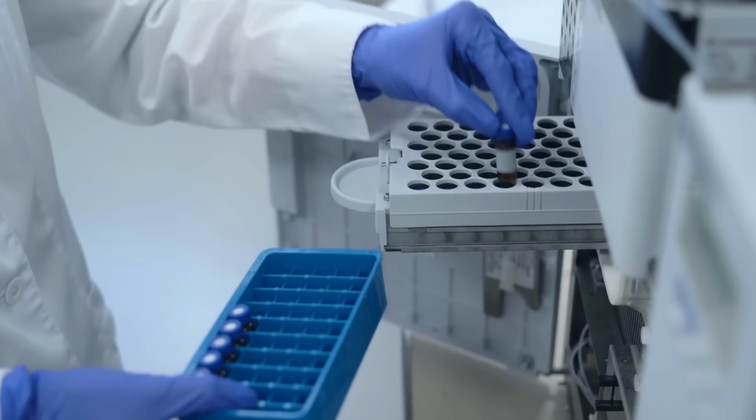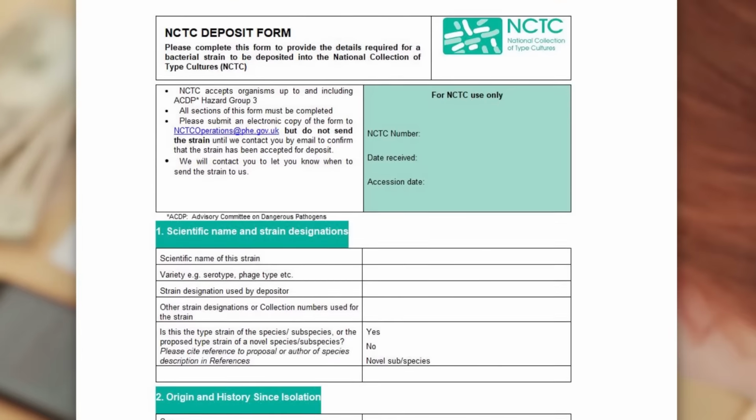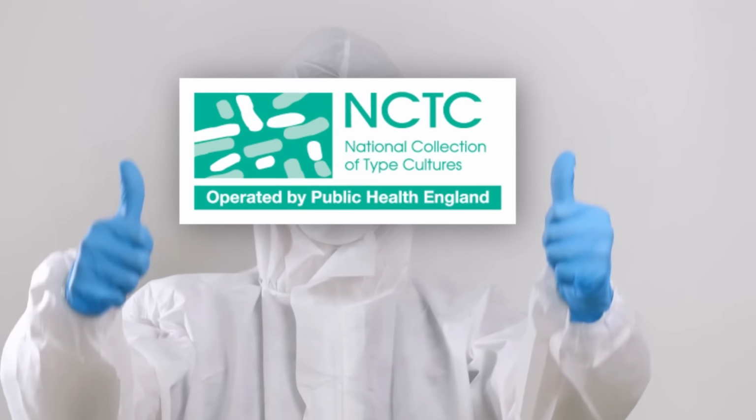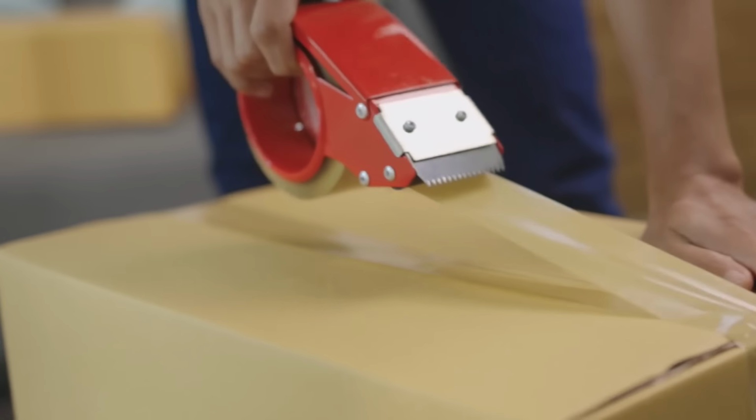When someone wants to deposit a strain into the collection, so other scientists can replicate their study, or because they discovered a weird type, or because their personal collection is taking up too much space at home, they first have to fill out this long form detailing what they've got. If the collection approves their deposit, which they do 90% of the time, but not in the case of the stuff that my writer found in the library, they ship their strain in.